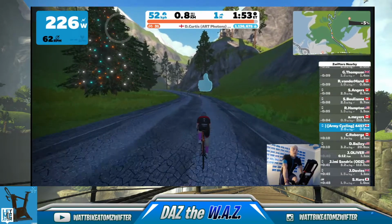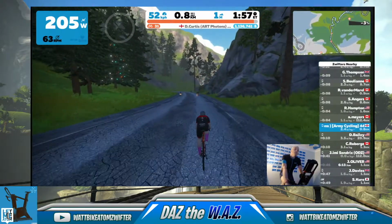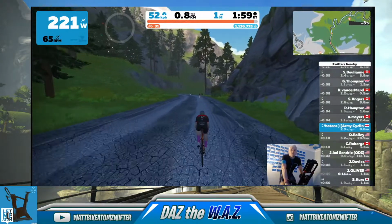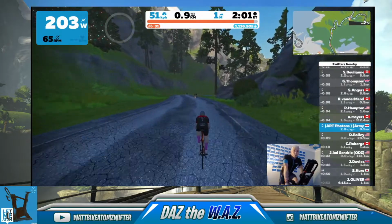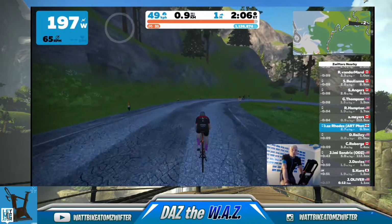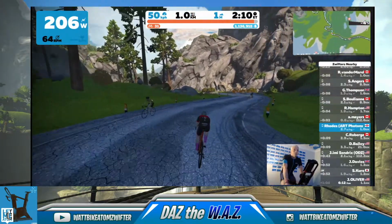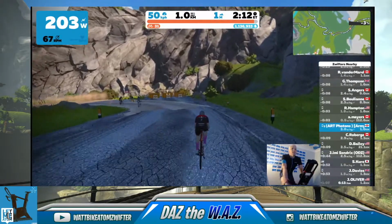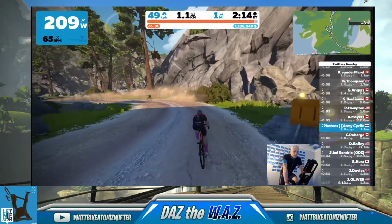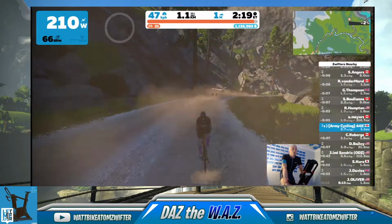This is the second ride that I've done today. The first one I did was the WTRL Christmas Eve team time trial, which I did with Four Tons again. It was two laps of the Bologna TT, which was horrendous. It is an event only route, so you can't just jump on that.